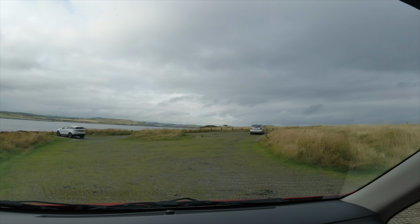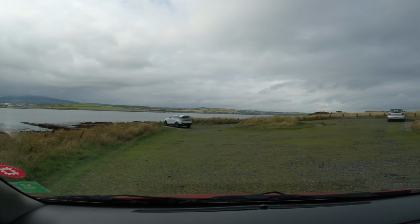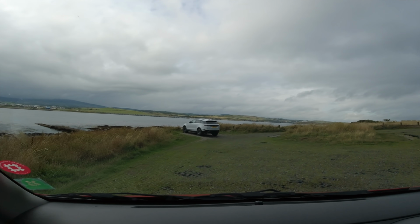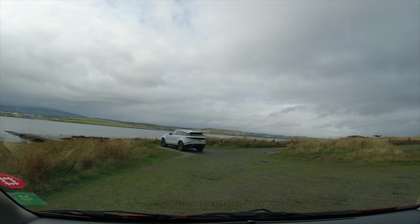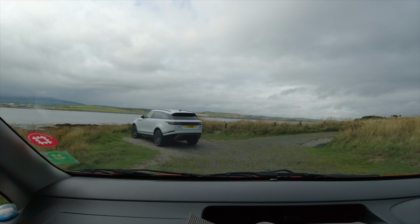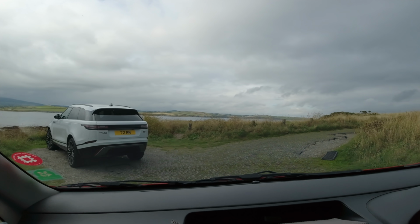Yeah, and there's like the fort at the end there. He's got a good spot. Yeah, wait for him to go, and then we can go and have a little walk out to the fort. Then he might be gone, you can stay the night there. Yeah, spot.